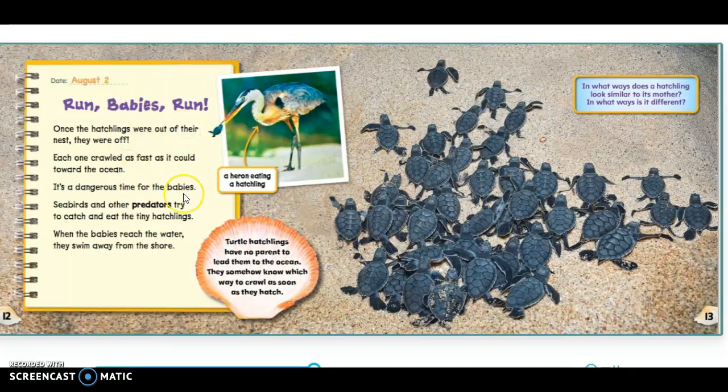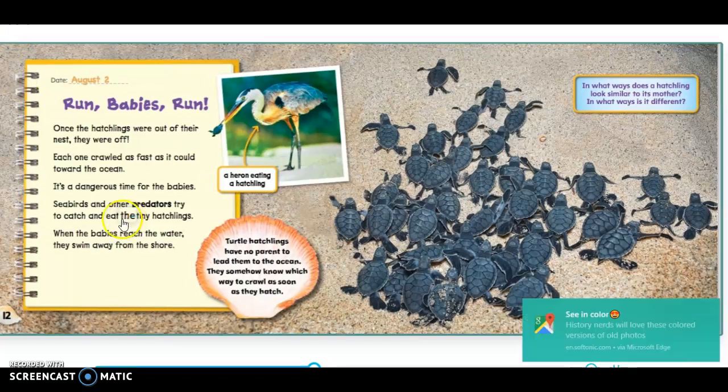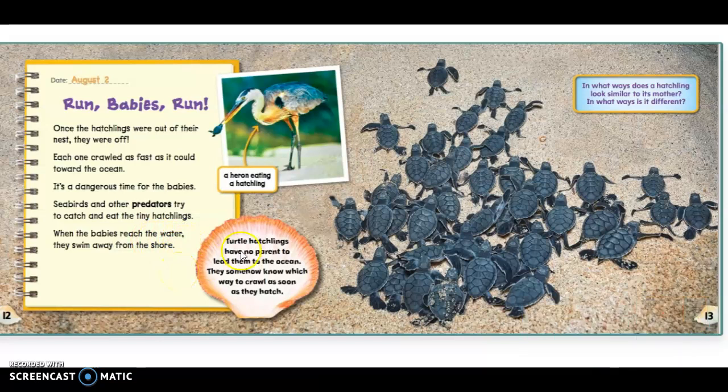August 2nd. Run, babies, run! Once the hatchlings were out of their nest, they were off. Each one crawled as fast as it could toward the ocean. It's a dangerous time for the babies. Seabirds and other predators try to catch and eat the tiny hatchlings. When the babies reach the water, they swim away from the shore. Here's a heron eating a hatchling.